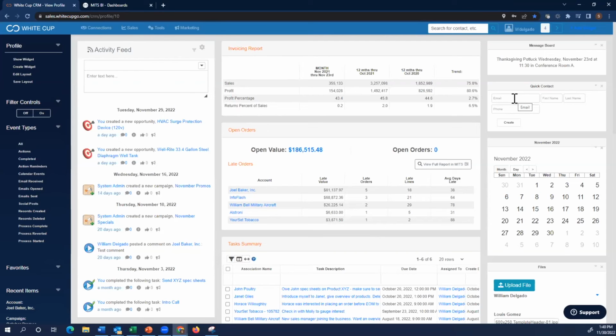So, again, on a phone, you would just kind of stack all this up and be able to utilize your phone technology, like talk to text, things like that, as you're on the go, get to the reports, click in and add a task, update emails and all that good stuff. All right, right on.